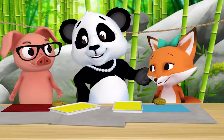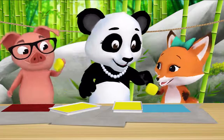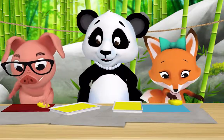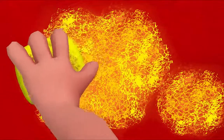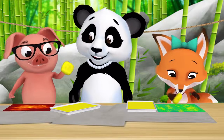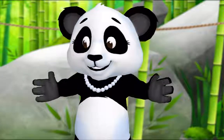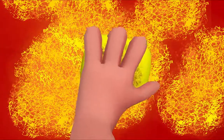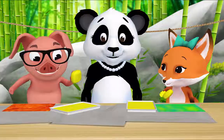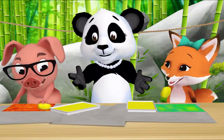Great. Now, pick up a sponge. Dip it in the yellow paint. And start painting. Oh, look. My paper is turning orange. Because red and yellow make orange. My paper's turning green. That's right. Look how smooth it looks. I'm tapping my sponge. It looks rough, like rocks. Smooth and rough are textures. Say it after me. Textures. Textures.